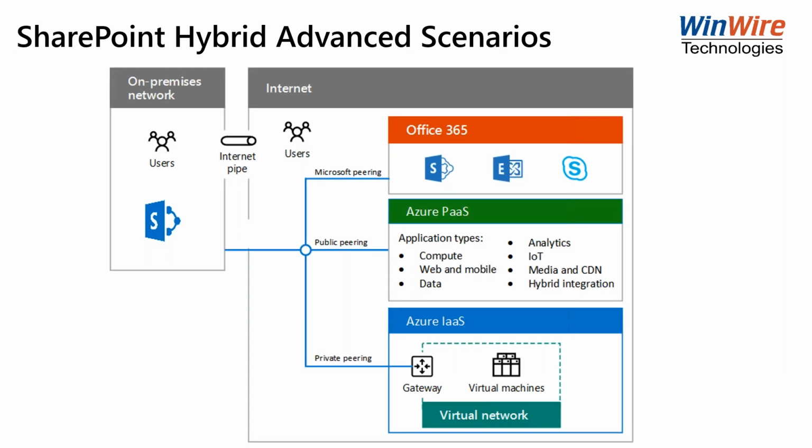SharePoint hybrid advanced scenarios, like I talked about. You have Office 365, you have Azure PaaS, all the compute, network, storage, all of it, having an Azure Active Directory. Your on-prem environment has an Active Directory synchronized with your Azure Active Directory. And your SharePoint is connected to your Office 365 or your Azure PaaS or infrastructure as a service, all of these platforms.